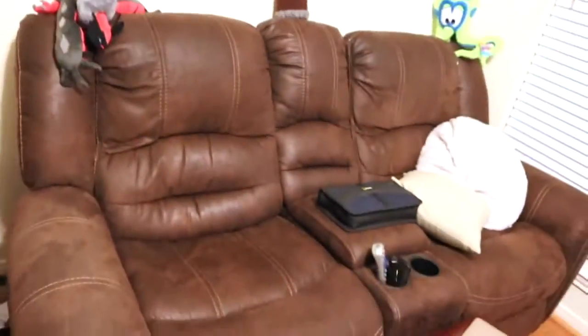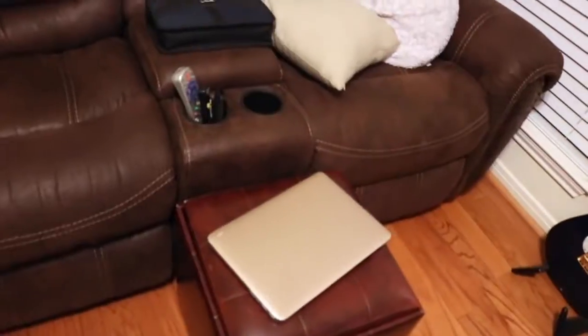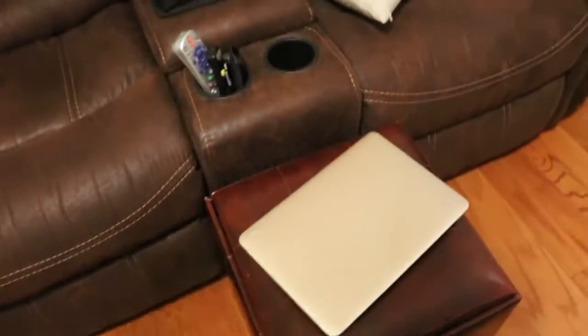So anyways, back to the room itself, we have my gaming couch. It's a comfortable place to rest my ass. It does, in fact, recline. We have my gaming laptop, or not so much gaming laptop, but my laptop. I don't actually have a PC playing retro games. I have an old laptop, which I use, but that's in the other room.